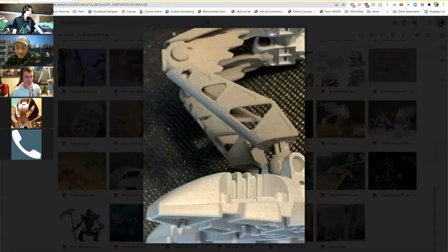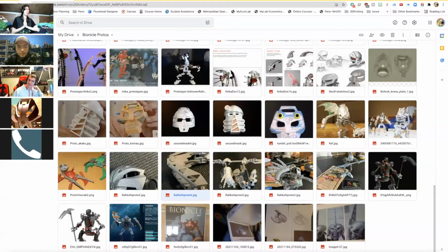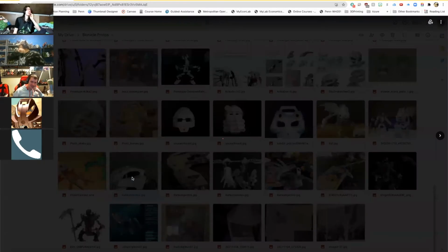And actually, it's worse because they're bent at an even greater angle. Yeah, they're bent even more. Yeah, and at the time, of course, one of the big things about the Rahkshi when they came out, the final ones, was their knees could bend. Oh my god! Yes, that was the big selling point. Yeah, I loved it.